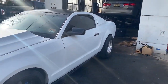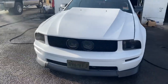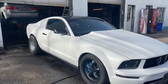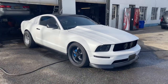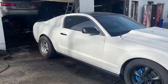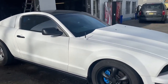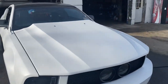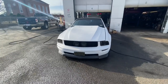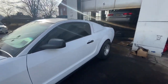This white thing I got here, okay? People have asked me what's done to it, what's in it. It's nothing special. It is hard to say, but it is a V6 car. It does have a GT built rear, and it's on some spray. It's a nice looking car. It's fun. It's not going to be white for long. I'm saying it now. It will not be white for long. Love the white. Gets dirty too easy for me.